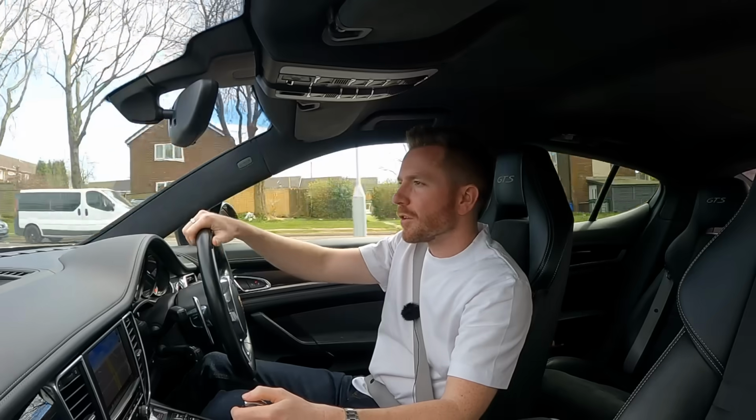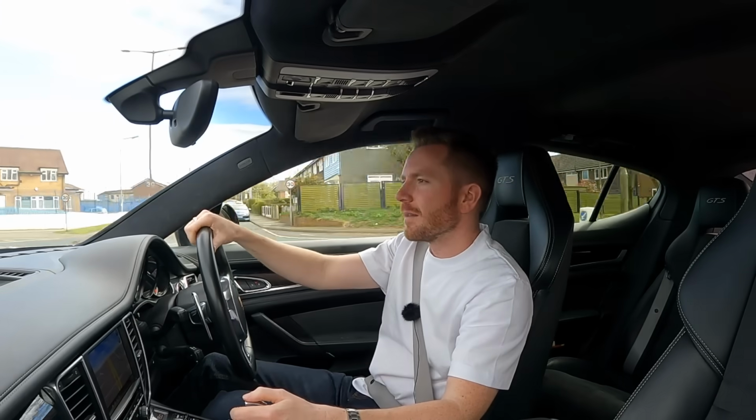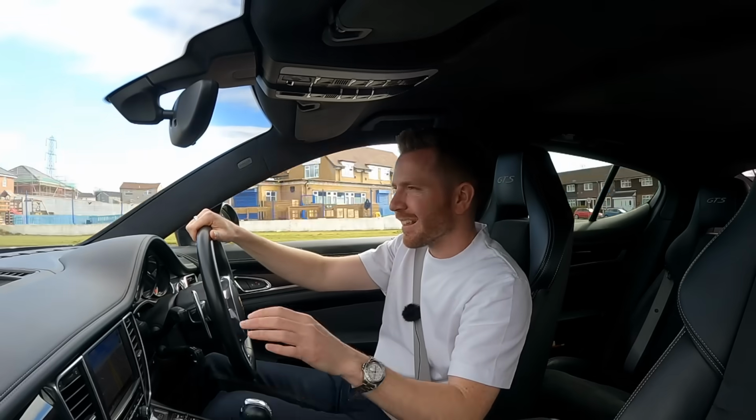The tyres all look pretty good, the brake discs look like they've been replaced recently. There's nothing else broken on the car, so I think that's pretty much it.